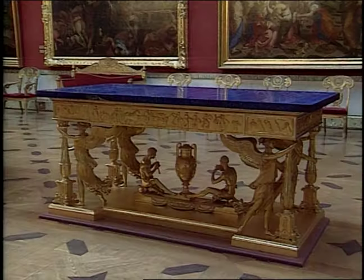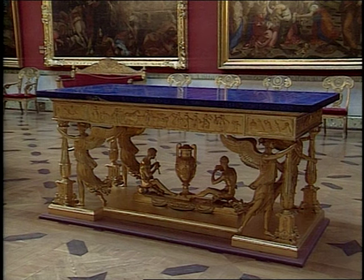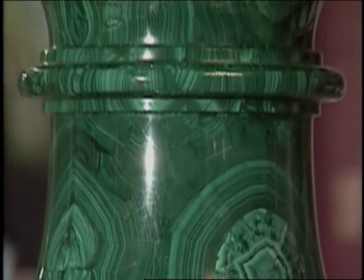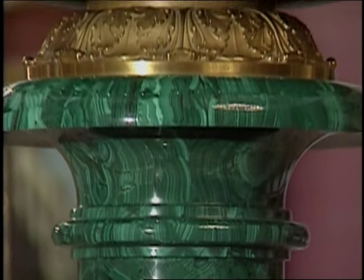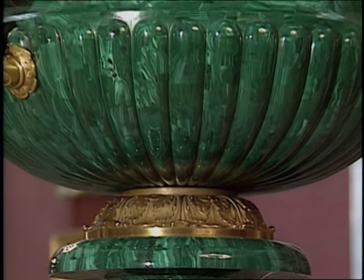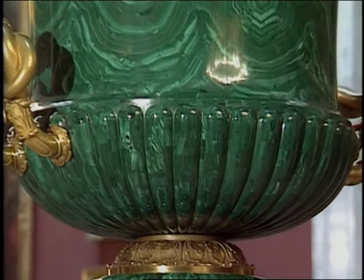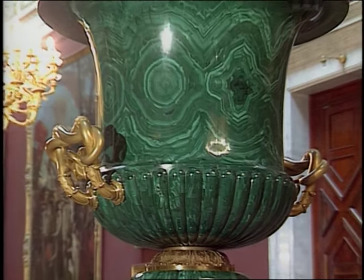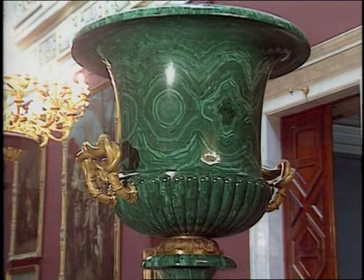Notice the countless fabulous stone carvings of lapis lazuli and malachite that appear time and again throughout the galleries. Like the carvings in the fabulous malachite room of the palace, these works of the Ural Mountain Russian craftsmen represent a level of skill that make them a truly Russian art form. Notice the tremendous scale of this malachite vase.